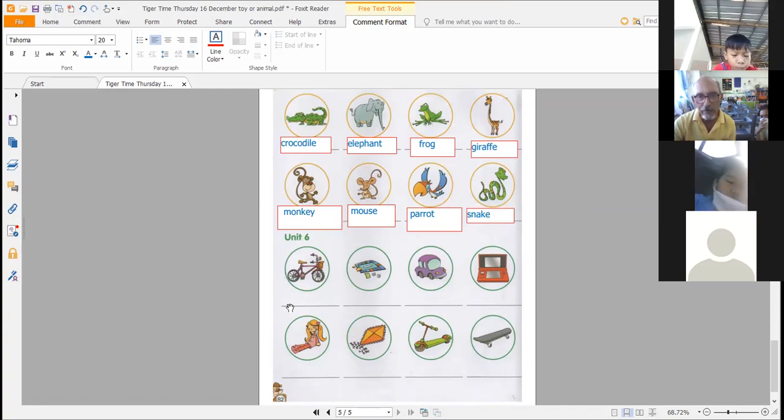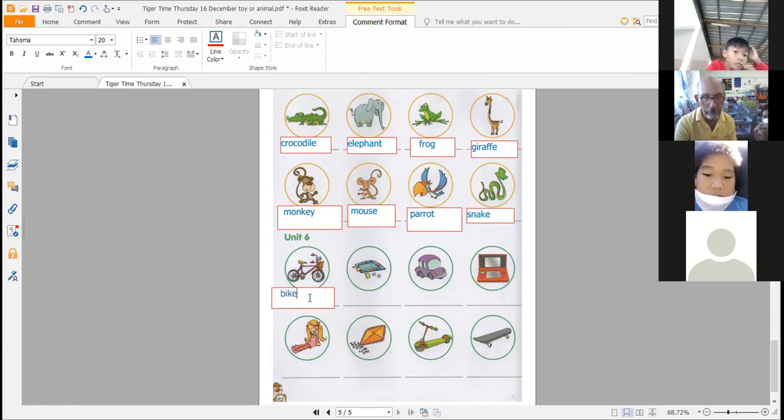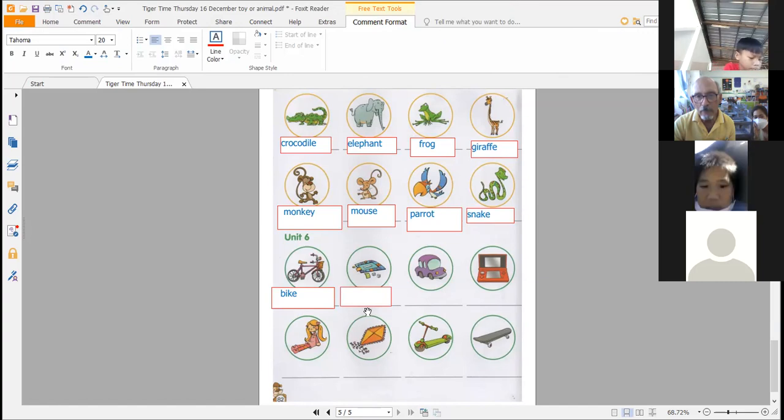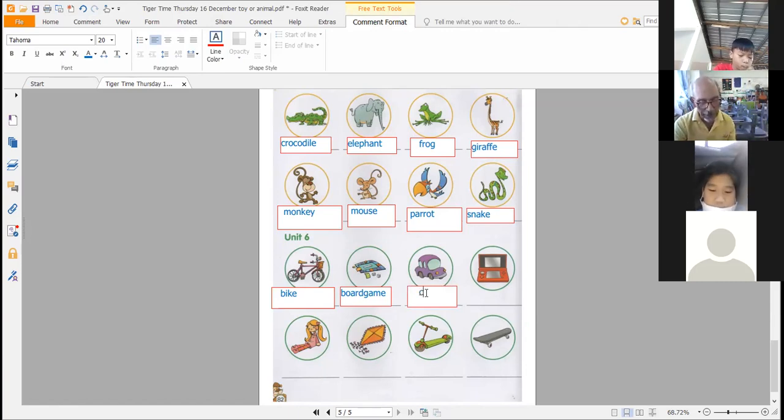Now let's look at the toys. What toy is this? Do you know? A bike. This one, what is this? A board game. And the next one is what? What toy is this? Is that a scooter? No. A car, right. That's very good. C-A-R, car.